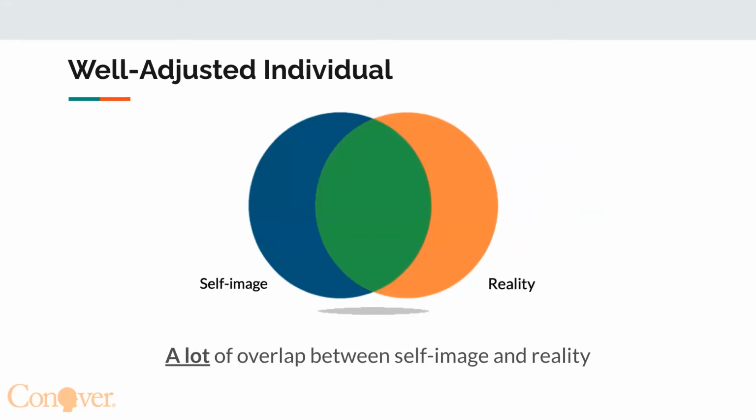right? Their self-image is who they think they are, right? And if we look at it in relationship to soft skills, who do I think I am? I think I have a great attitude. I'm a team player. I communicate really well. I'm great to collaborate with. I perform really well. All that stuff, right?